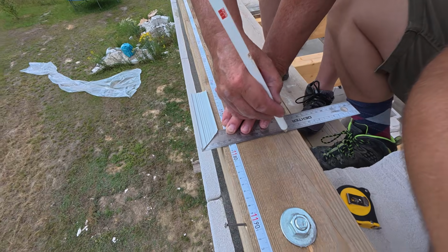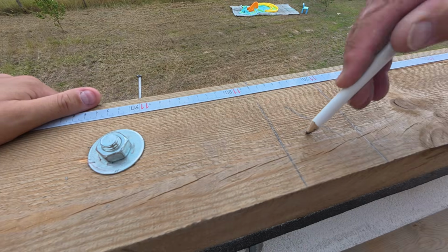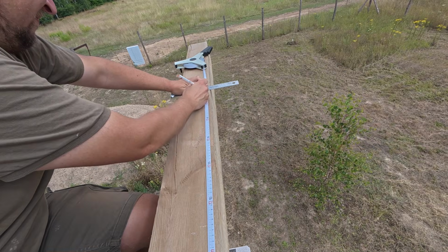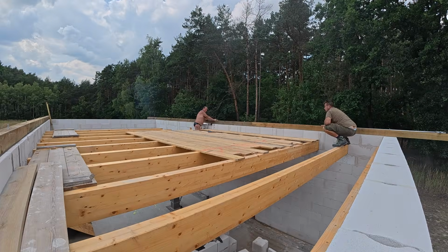Once all the wall plates were bolted down and everything looked good, it was time to mark out where the rafters would sit. We spaced them every 90 centimeters and started setting them in place.